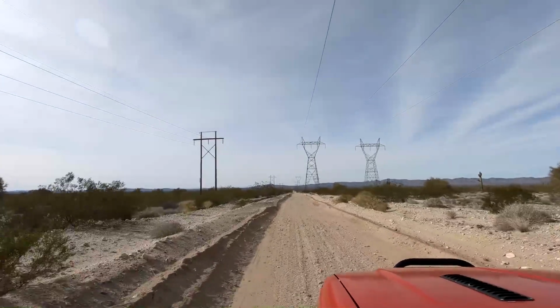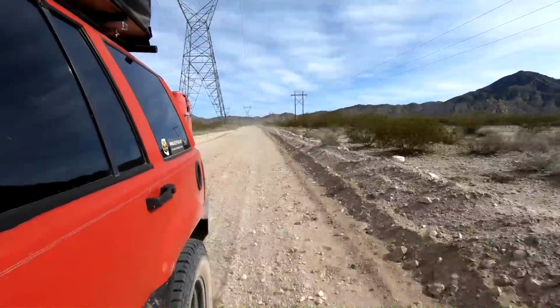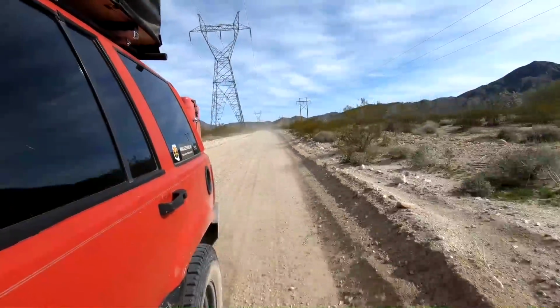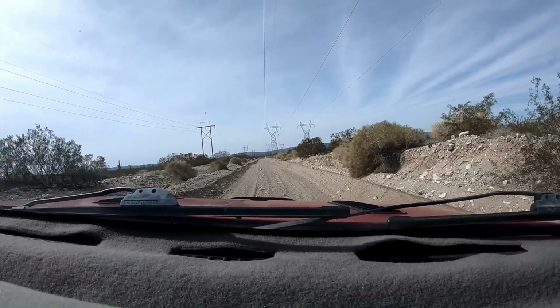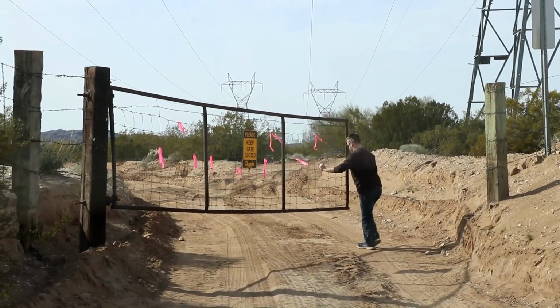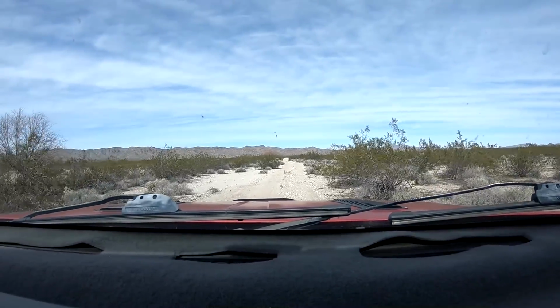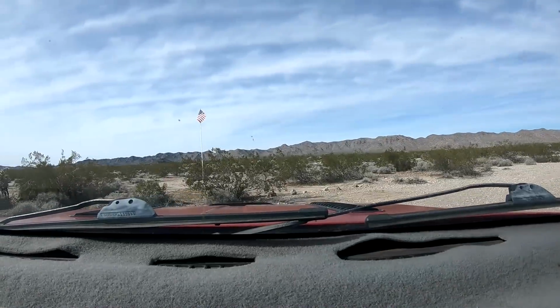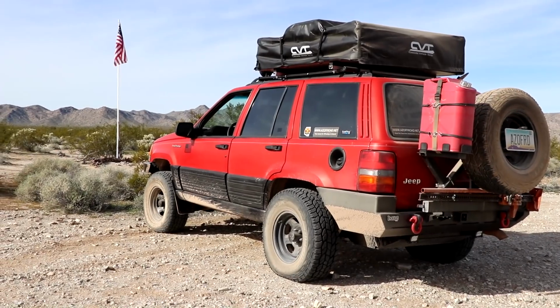The trail followed along the power lines northwest. While rough at first, the trail eventually became smoother. After passing through a gate, we pulled off the main road again at our next stop. We followed the road east before parking and getting out at the flagpole, which marked the site of the former Camp Bouse.